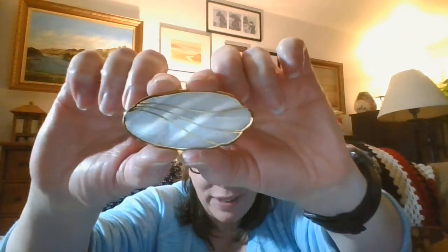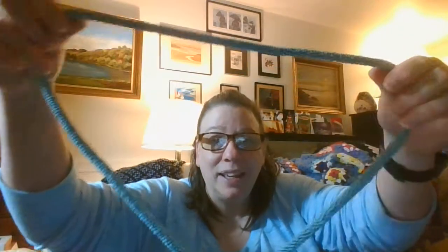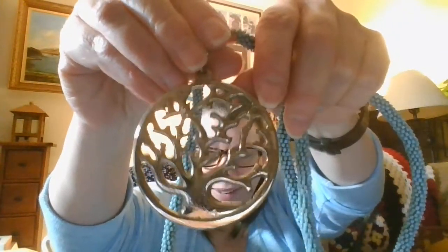This is a really nice large piece of mother of pearl. And then the last item I have is a beaded necklace. You look at all those beads on there. This is a kind of turquoisey color. And then at the bottom, it has this beautiful tree of life pendant in silver tone on it.